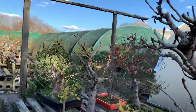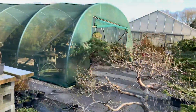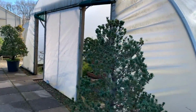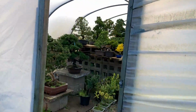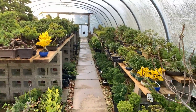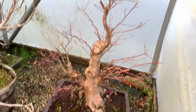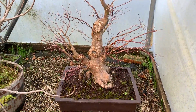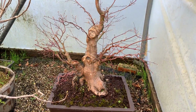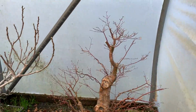I'm now going to walk you into my polytunnel. We have 3 polytunnels and 1 shade tunnel and 2 large greenhouses. So this is our polytunnel where I keep most of the evergreens. This is that big beast that I used a crowbar and pickaxe to make into bonsai only in April of last year. Look at it now. It's in a big bonsai pot.